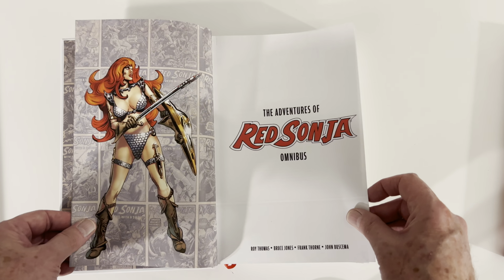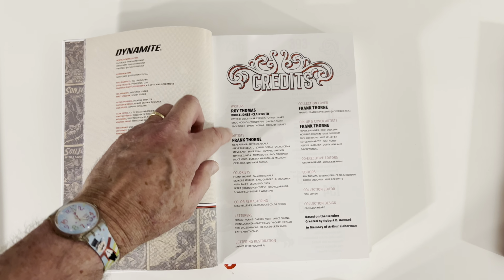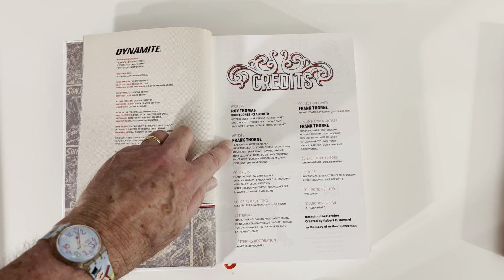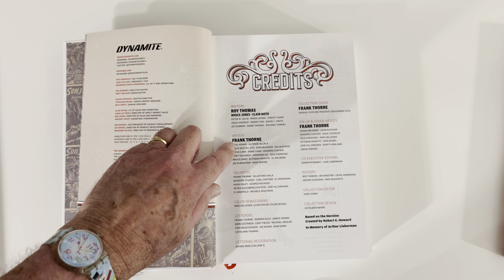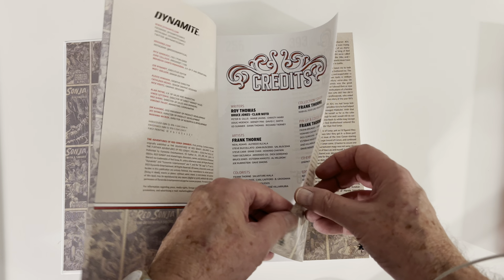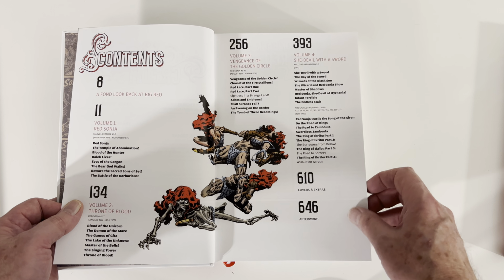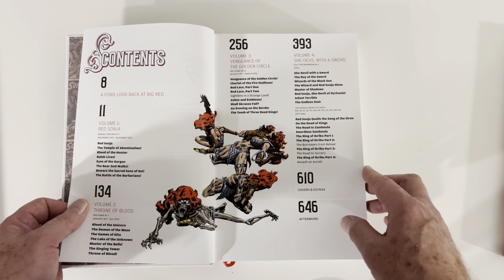Let's see. So writers, Roy Thomas, Bruce Jones, Claremont. Artist, Frank Thorne. He's the primary artist. And then we have a bunch of other artists in here. Some famous names, Howard Chaykin, Dick Giordano, Neal Adams, and some others. And so here we have the table of contents, covers and extras. So there's a lot of covers and extras, as you can see.